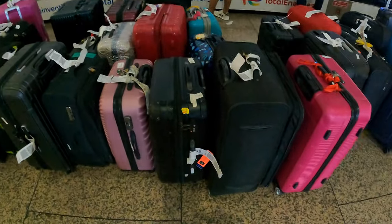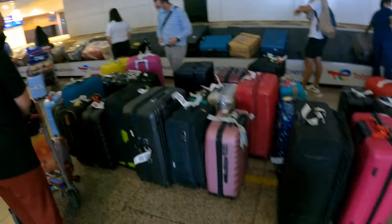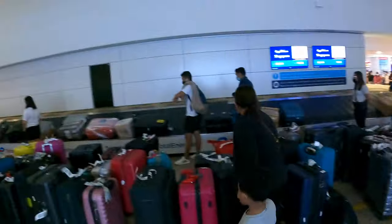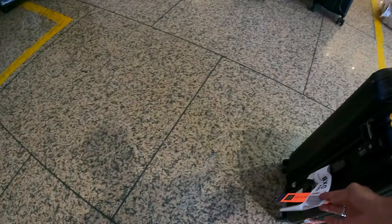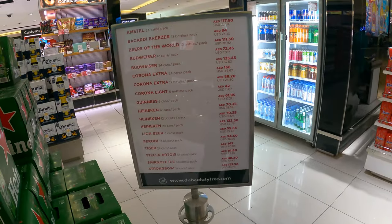I waited for my luggage for very long, and then the staff actually just dragged my luggage here. So I waited an extra long hour right over here. So anyway, if you can't find your luggage, come over here to look for your luggage first. Even though I got the priority tag, they will still not come out as a priority thing. So I'm going to check out the duty free, then I'm going to share with you the tips of this flight. Here's the price of the Tiger beer.